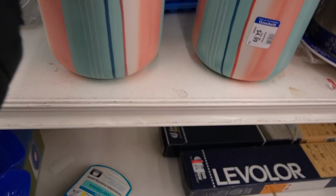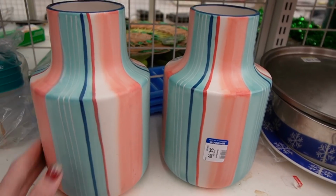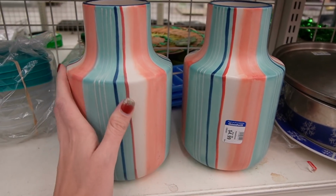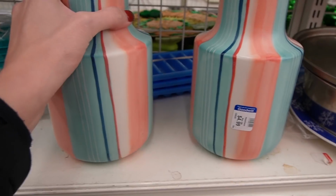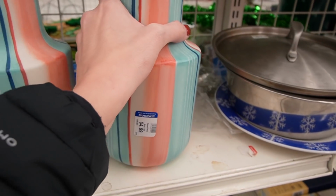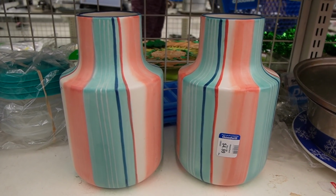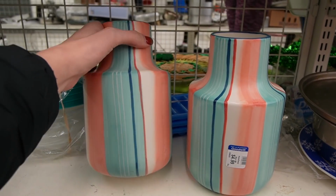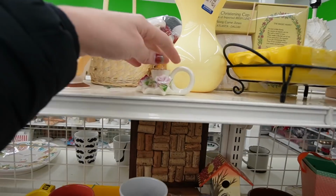These vases are kind of fun. I imagine they're contemporary, but I like the design of them. They're very soft. There's no markings on the bottom. They're $4.99 each. They remind me of something you could pick up at like TJ Maxx or even the more higher end places like maybe Anthropologie. So we're going to grab these because they're nice. They're not vintage, but they're nice.